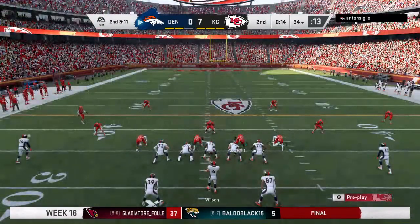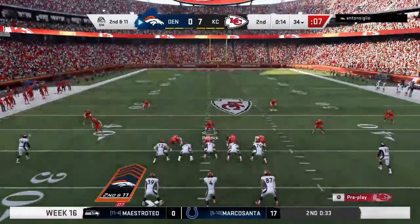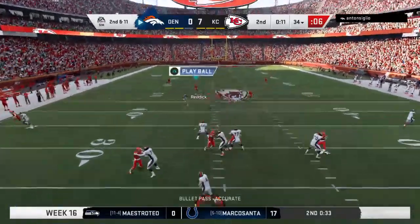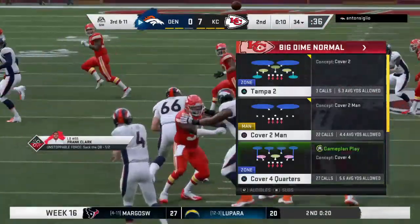They'll come up now on a 2nd and long after the hold. From the shotgun, Wilson. And that's incomplete. Clock stops with 10 seconds left.